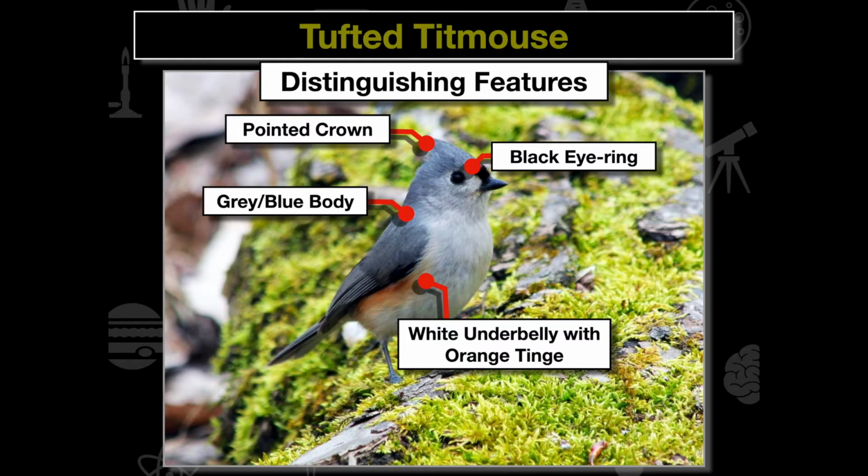So if we look at this bird, we can see that it's going to look similar to the white-breasted nuthatch. The colors are very similar. However, when we look at it, it does have that pointed crown, and that's going to be the tuft that we see along the crown of that bird. Now the tufted titmouse is going to look and sound like this.